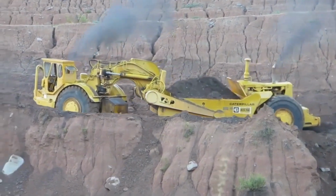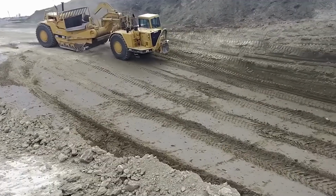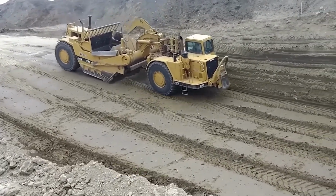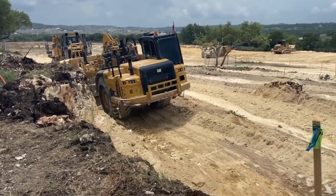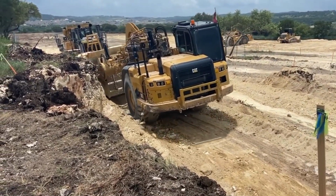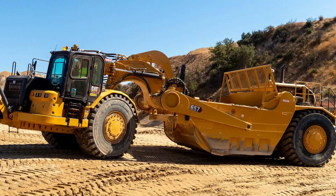It has a fuel capacity of 421 gallons and a cooling system fluid capacity of 56 gallons. Ready to tackle the toughest terrains, this scraper is your go-to for maximum efficiency and power in large-scale earth-moving operations.